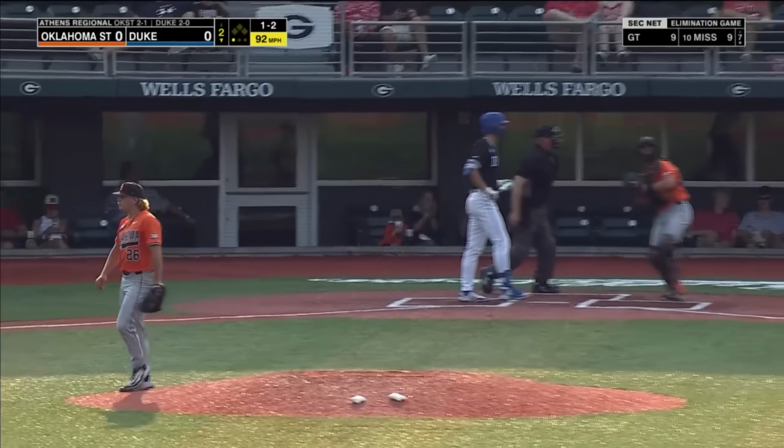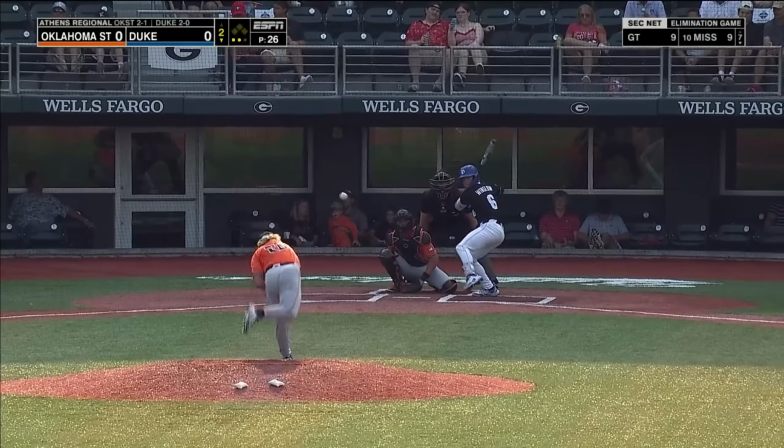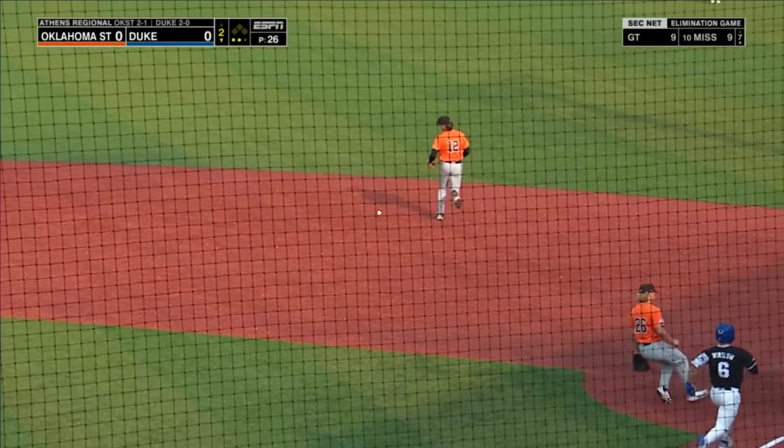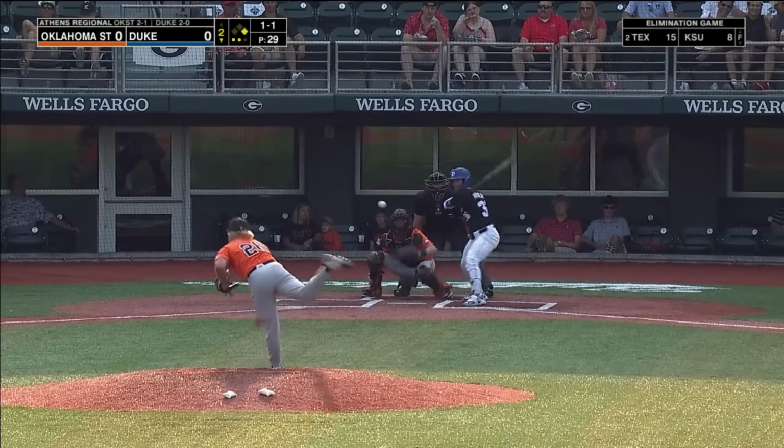1-2, called strike 3. Harris down on strikes, 2 outs. And it's also got a little bit of horizontal movement. Off of Weck and into shallow right, an infield single for Winslow. Pitch count pretty manageable, though, through the first 5 outs.